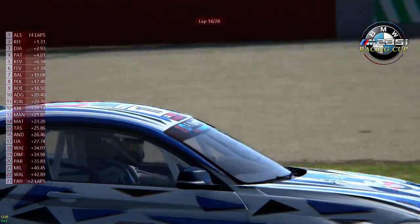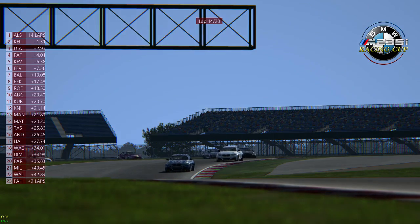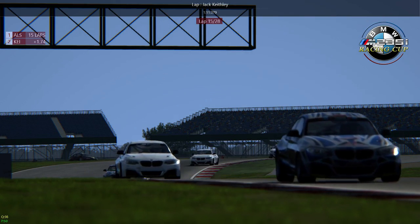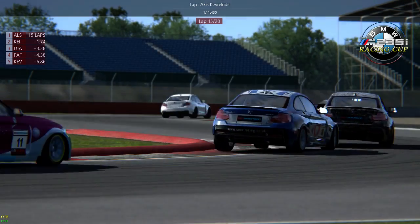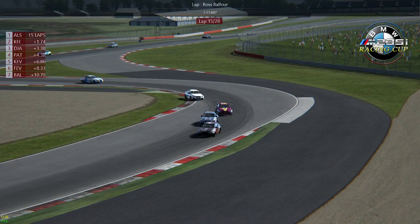Remember, that hangar straight, the longest and the fastest straight on this course, not just in the international circuit, but also in the whole of Silverstone. It is a place where Formula 1 cars can get up to about 200 miles an hour down that long straightaway. And these BMW Cup cars will easily exceed 100 miles per hour.